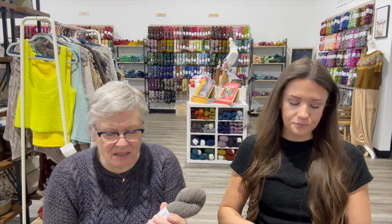And so I was going through my stash and I was like, oh, it's so spongy, is the only word I can come up with. It's spongy and soft. It's very soft, and I think that's because of the Targhee. But anyway, so I had enough to get started, but I did not have enough for this whole sweater.